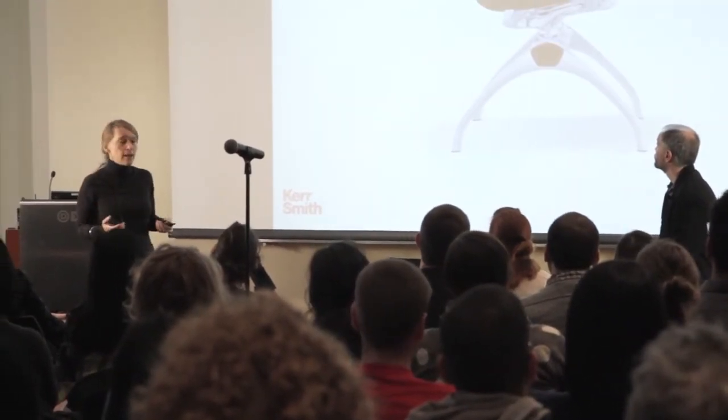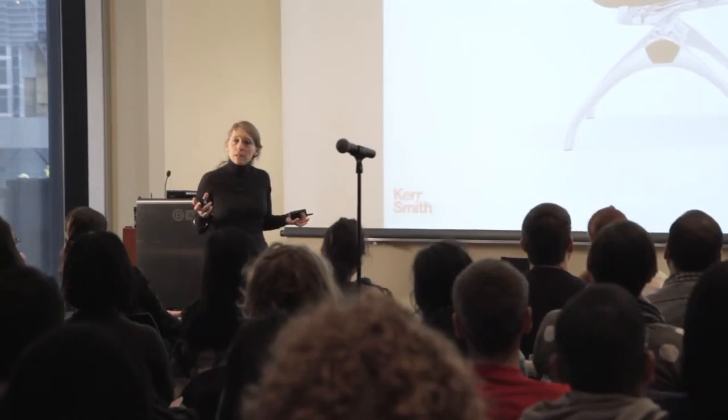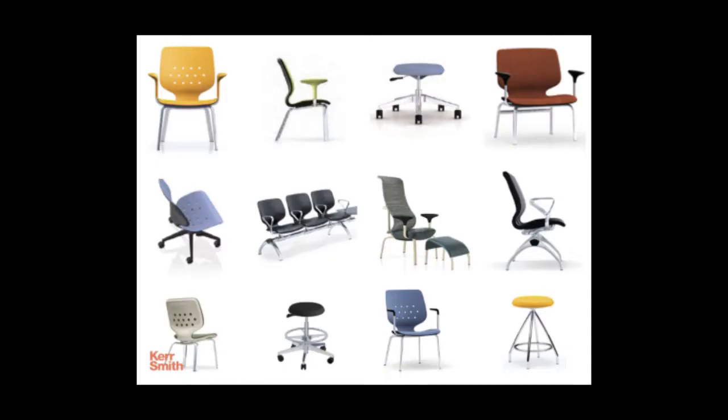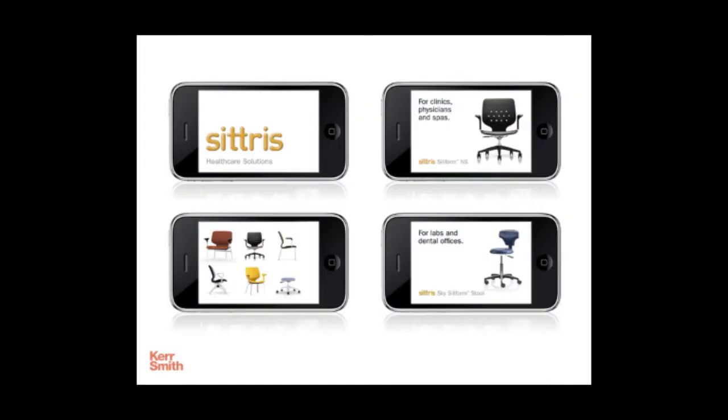And so for the client, because they'd never been in that marketplace before, they needed a modular system of components that they could configure to become a whole series of different pieces of furniture, because they couldn't just bring one piece into the marketplace. And so we developed this whole range of furniture. And this was a really long project, a 7-year project from start to finish. And it's actually ongoing. They've asked us to come back and make some changes and some new iterations of the chair. So that's a pretty involving kind of project.